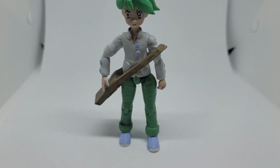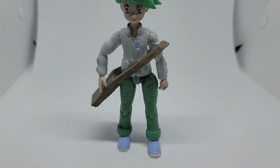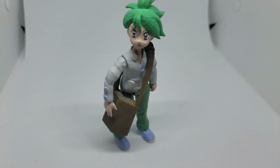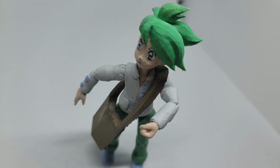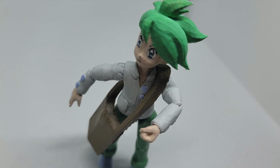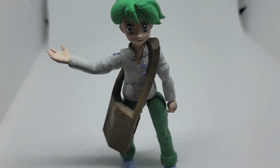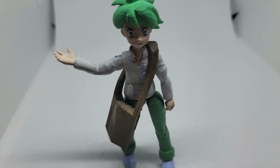Alright, number 8, we have another Pokemon trainer. We have Walle from the Gen 3 Pokemon games. I grew up with Gen 3, and all my friends for some reason really hate Walle. I don't know why. But back to the figure itself, I used Tomy Ash Ketchum as a base. For some reason, the Tomy Ash Ketchum, specifically the one I used, was kind of short, so it worked really good for Walle.